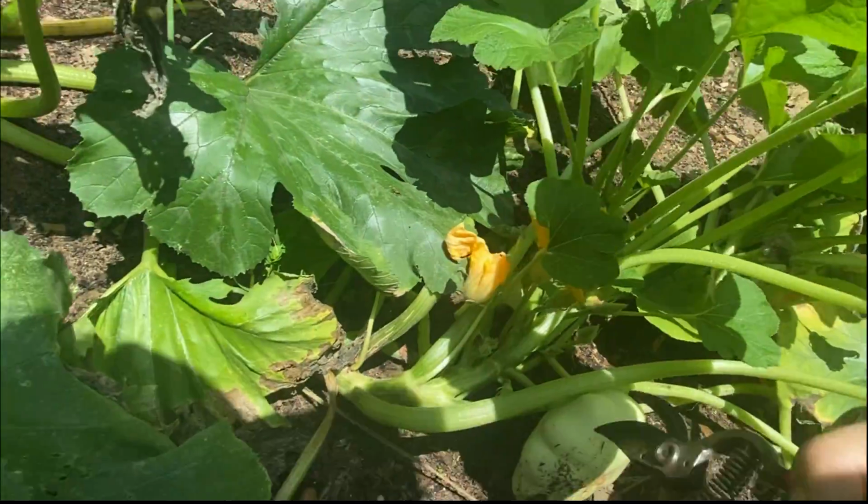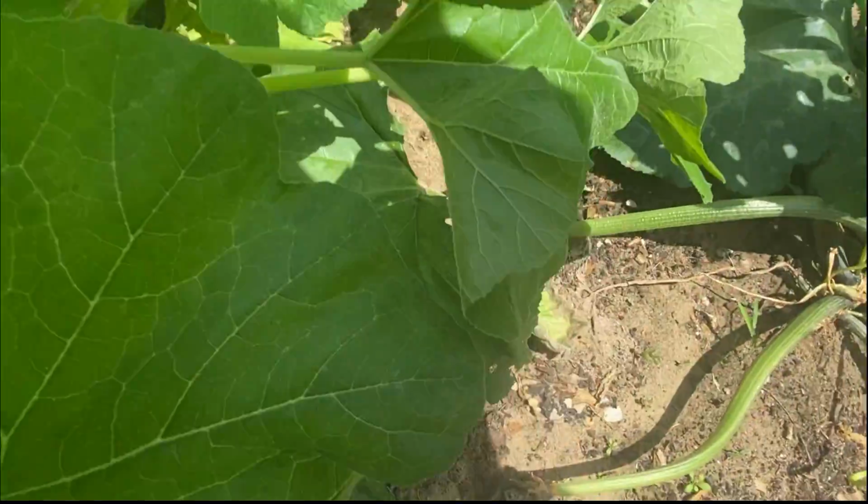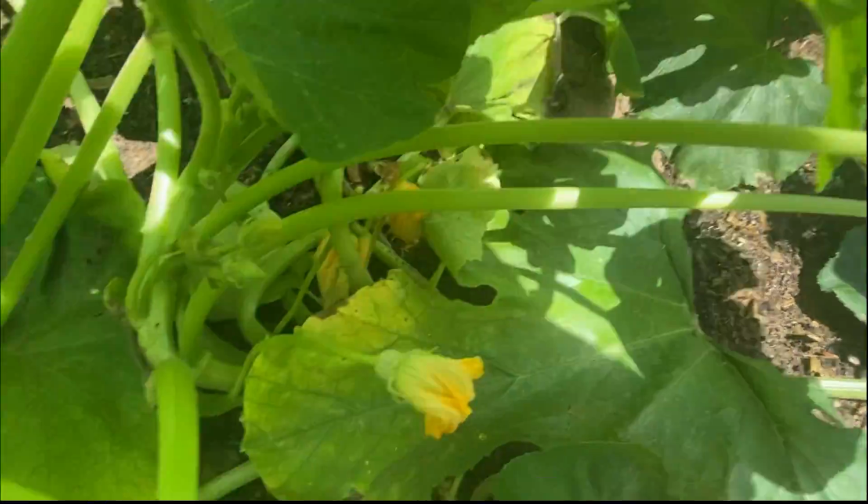I missed this one. Got several patty pans I need to cut. I was looking for a zucchini. Forgot we had snuck these in there. Sure did.